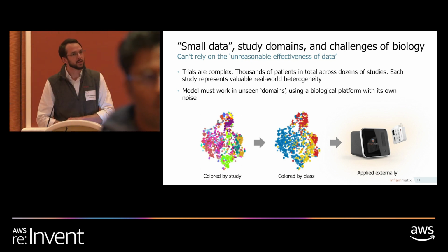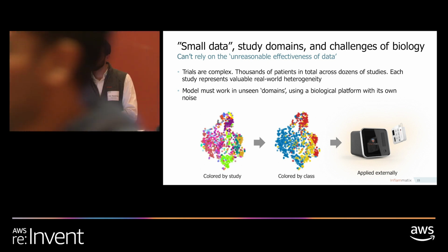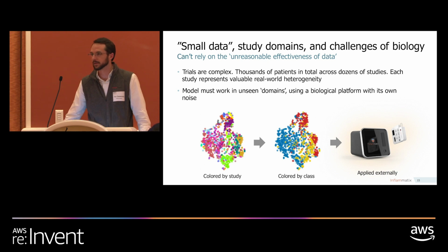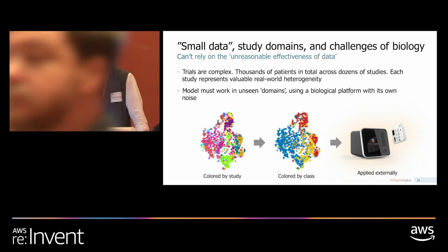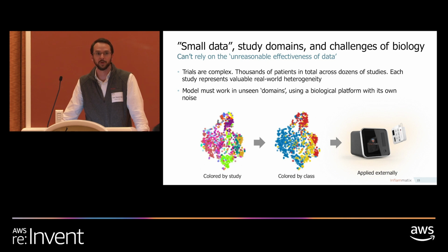Unlike many in the room, dealing with trillions and trillions of data points, ours is a problem of small data. We have thousands of samples, but they're spread across dozens of studies. You almost can't find a center that will do more than 100 or 200 patients because the heavy lift on the physician side is just prohibitive. Nobody wants to do all of the hand phenotyping.